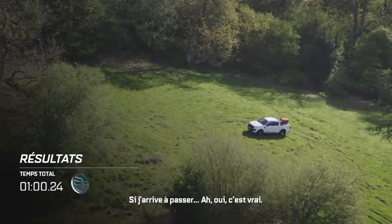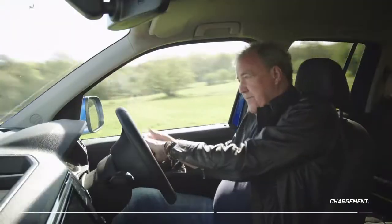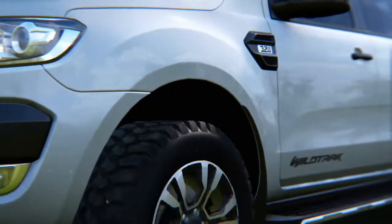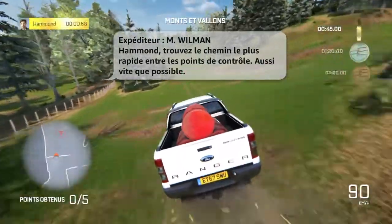I go through here. Oh, yeah. I am ready. All set off in different directions. We're off.